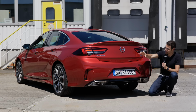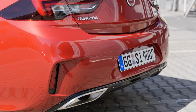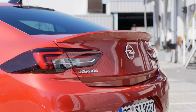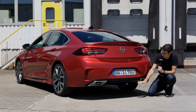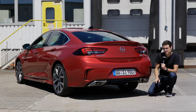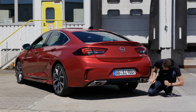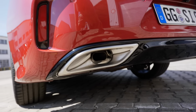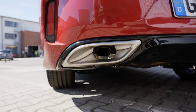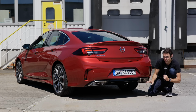In the rear, the Grand Sport has this very dynamic shape. The GSi also adds this massive spoiler, but it looks still elegant and integrated, I think. And also a contrasting lower bumper here in shiny black. Is this a case for the Autogefühl fake exhaust police? The rear exhaust is on the inside, and then there's this tip on the outside, but it's also metal. I can do it now because the car is not hot. I think for a fake something, it is very well integrated.